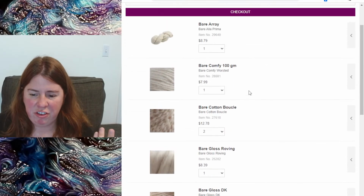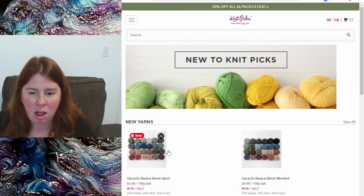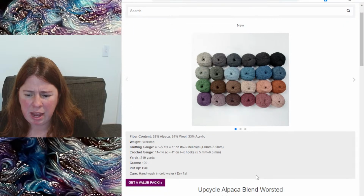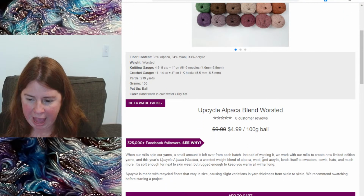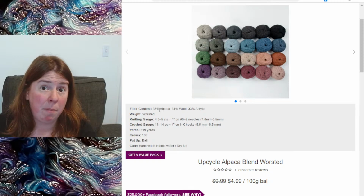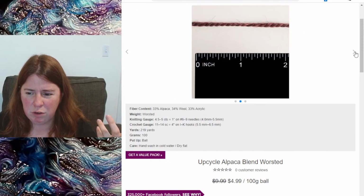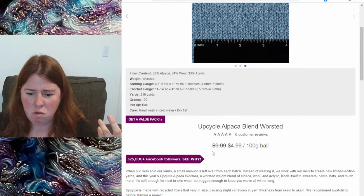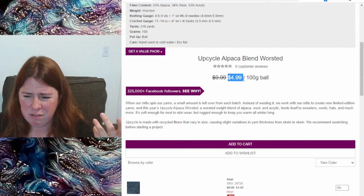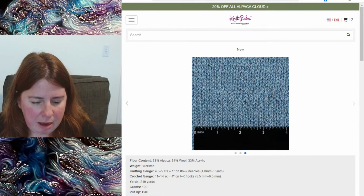So a lot of just standard things. Oh, there are some new products. It looks like there's an upcycle alpaca blend in sport and in worsted. I think it's some mill ends. They have leftover yarn from each batch, and so they have made this limited edition yarn. It's 33% alpaca, 34% wool, 33% acrylic. And the colors look muted and really, really cute. Whoa, and they're 50% off. Huh.